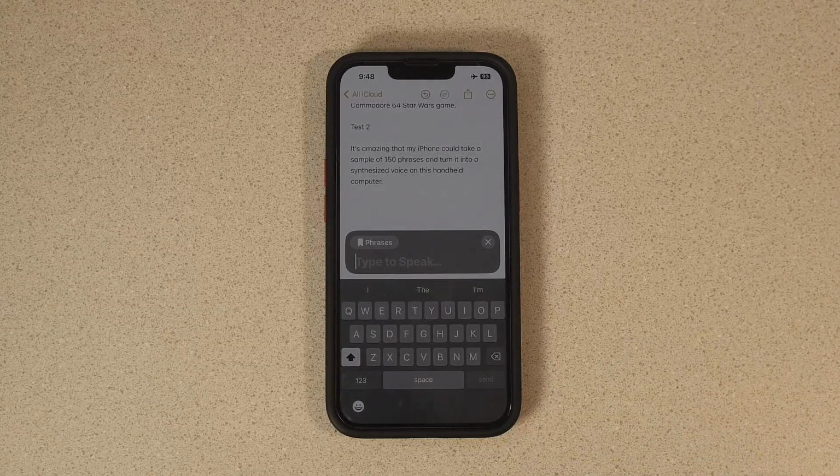We have to remember that this is the first iteration. Imagine where this could go in the next 1, 2, or 3 years from now with improved software and improved hardware. Is this new feature perfect? No. But I think that's the wrong expectation. For what it was designed and marketed to do, I think it accomplished the goal very well.